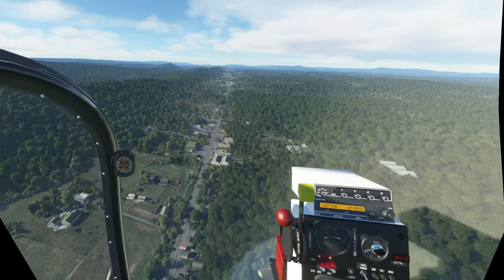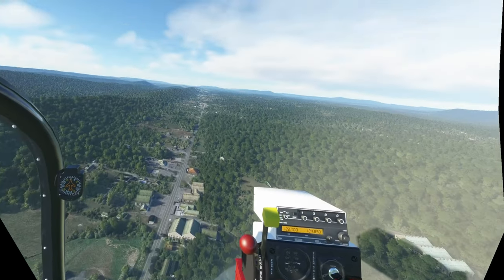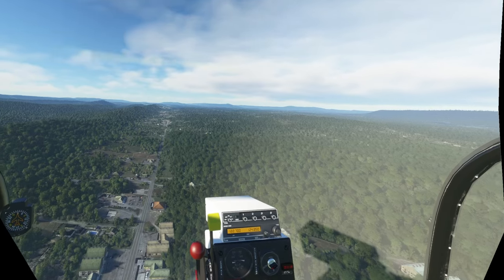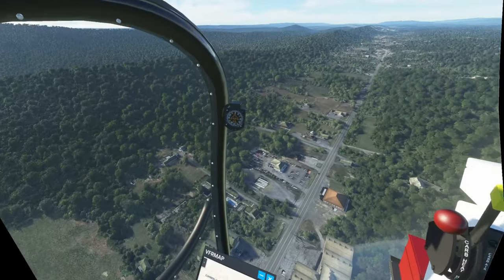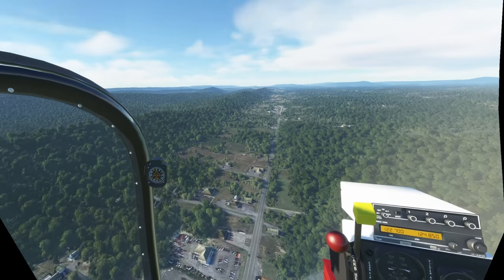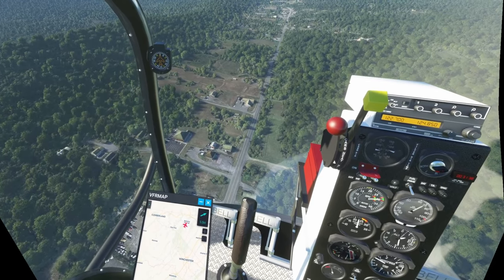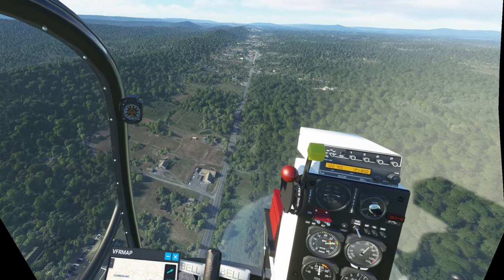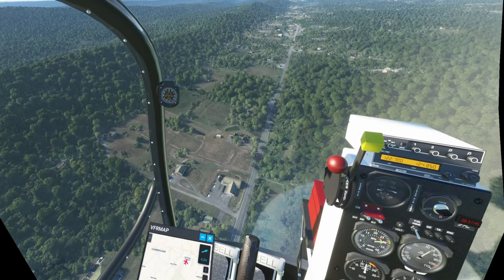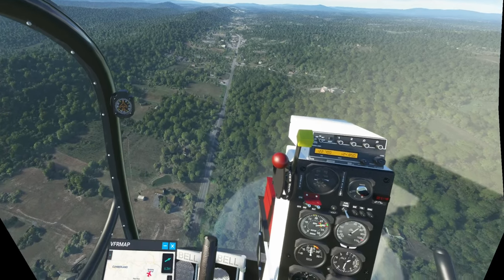So this will be Berkeley Springs proper, I suppose. Berkeley Springs. Looks like it starts to spread out a little more up there, and then we should be able to go left around pretty much any time now. Meet up with the road again on the way to Cumberland. Or just follow it, because why not?